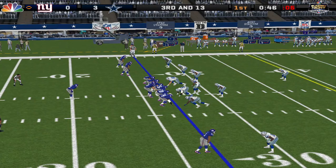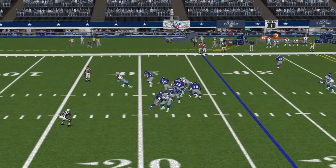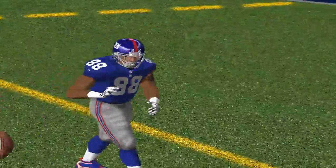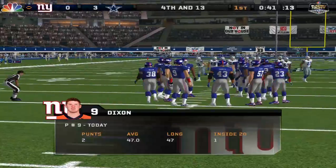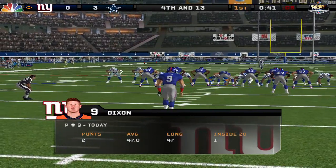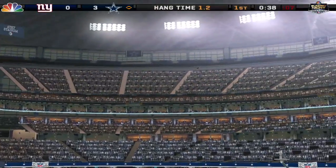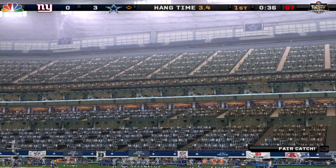The Cowboys come out with 3 down linemen and 7 defensive backs. With the pass. They like to throw it to the sidelines in situations like that. His throw was just a little off. Ingram was his intended target. Dixon comes into the game for the punt. Lewis into return. Fair catch.